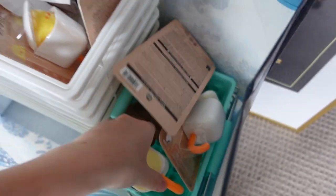Do I have one open? No, I don't. Oh yeah, I do. Cool.